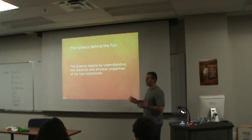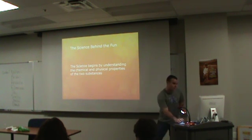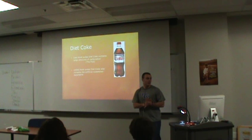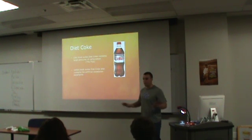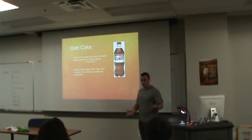To do this, you have to understand the chemical and physical properties of both the Diet Coke and the Mentos. So first, the Diet Coke. Diet Coke, like any other soda, everyone knows, contains high amounts of carbonation. And Diet Coke especially is good for this experiment because it also contains aspartame, which you'll figure out what its role is in a minute.